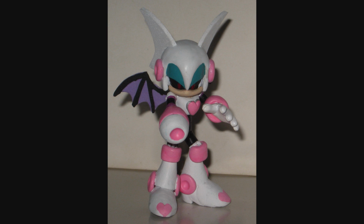Yeah, I like how she has craft foam for her ears and wings, so I don't have to worry about them chipping or breaking. And she has a little buster hand and hearts, and she's pink and white and purple, and she's a fan favorite. I mean, a lot of people have reported that this is their favorite, and I've already got commissions to make her as a single. So, this won't be the last Rouge Woman that we see.